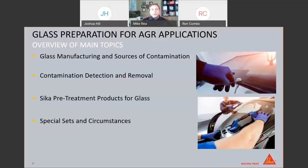So that's it as far as introduction goes. And now we move on to the main body of the presentation. As I said, today we're going to be talking about glass preparation, specifically for AGR. So the main topics that I really want to cover today, we'll start off with the glass manufacturing process and how this can lead to contamination that must be remedied at the customer level, and maybe some of the sources of those potential contaminations.